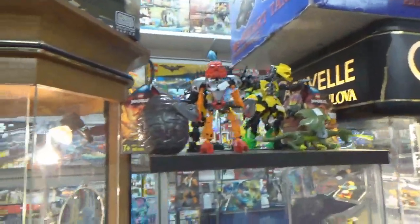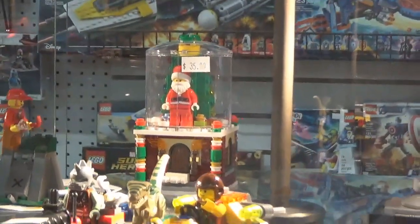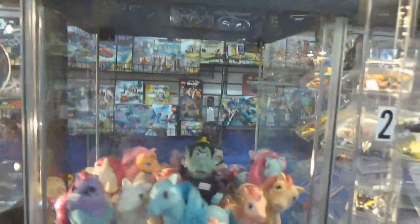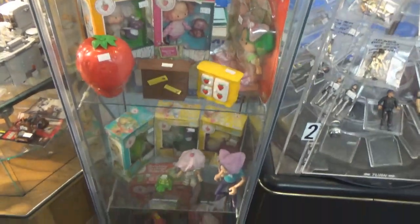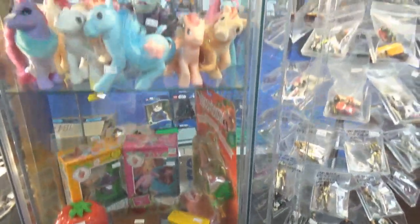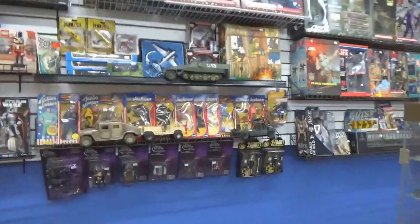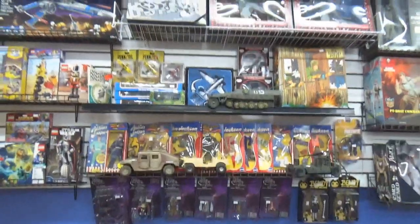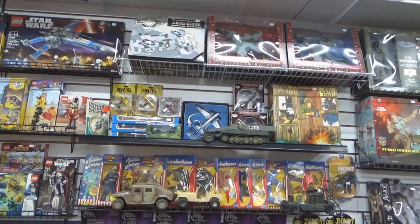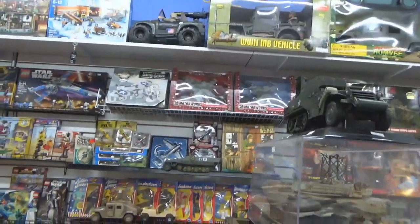That's a neat one with the Santa and the chimney. Or a little house or whatever that is supposed to be. Strawberry Shortcake. Oh wow, those look good in a box. It's a neat set. They're not gonna have any Care Bears. Look at the tank up there. G.I. Joe style. Action Jackson. Dark Crystal. Oh, they got your G.I. Joes.